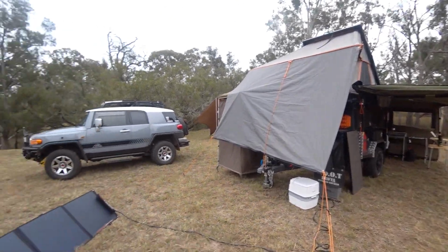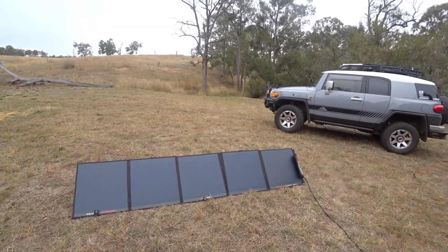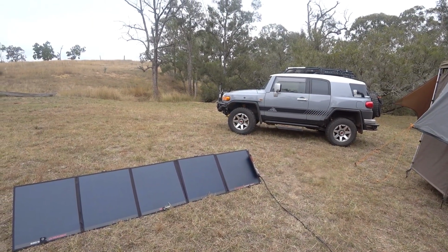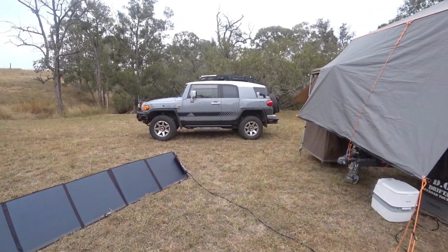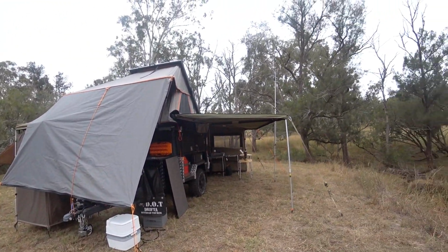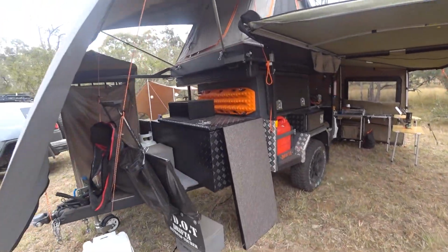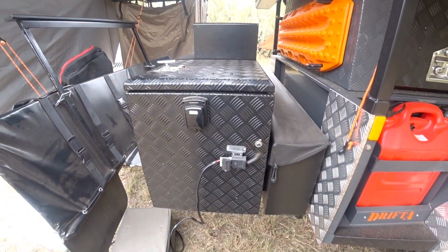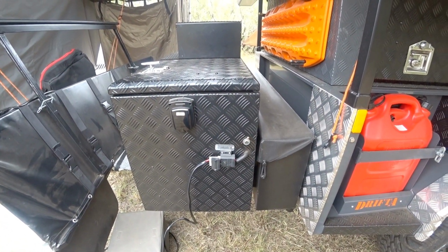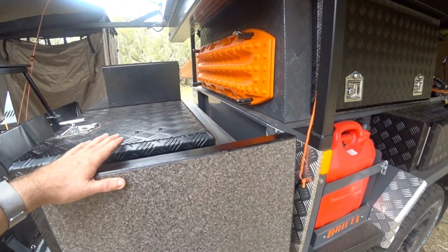So first thing we've got here, we've got our kick-ass solar panels. They're 250 watt ultralight solar panels, just sitting here. Generally I wouldn't plug them in, but we're pretty low light today. Hey, the sunlight's not come out because we've got a lot of cloud cover. So yeah, these campers have got a socket over here on the side that you can plug an external solar panel into, which is really good. Gives you an extra charge on them as well.